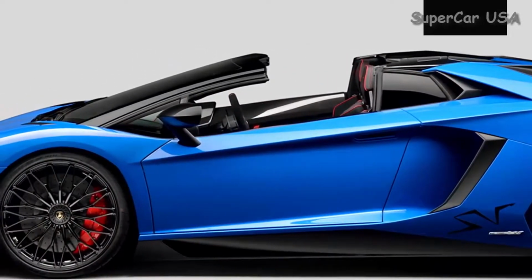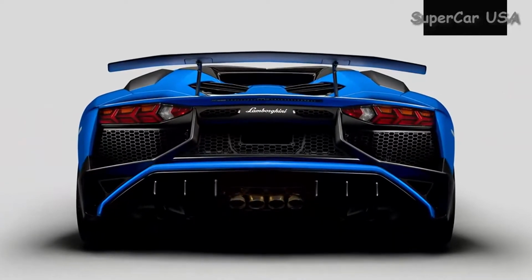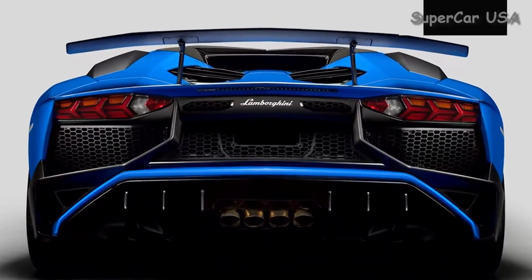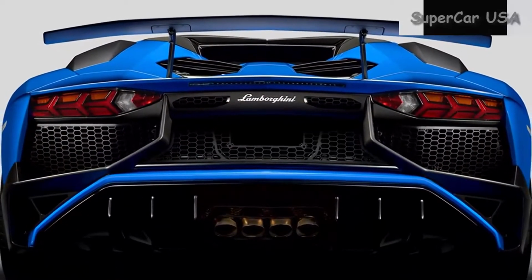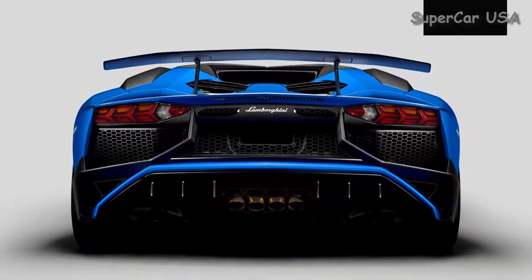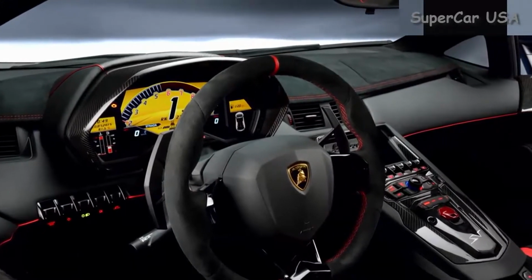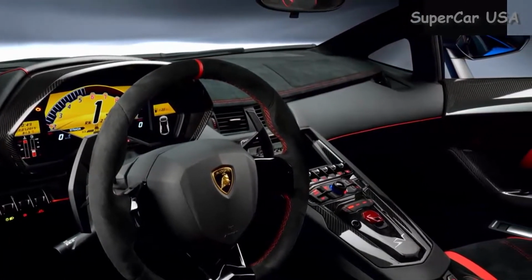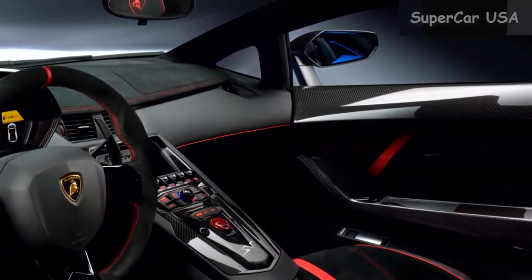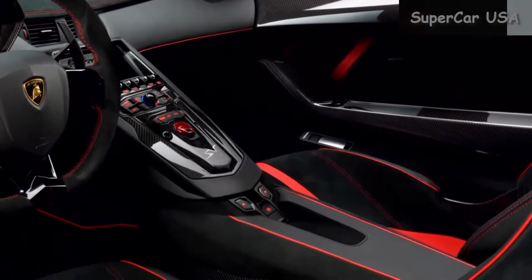It's gifted with the same 740 HP V12 engine, wild aerodynamic body addenda, and lightweight diet as the Superveloce Coupe. Prepare to be bored further by the SV's 217-plus mph top speed and its claimed ability to hit 60 miles per hour in less than 2.9 seconds. The SV's meteor performance compared to sleepy Aventador Roadsters also comes by way of losing 110 pounds.